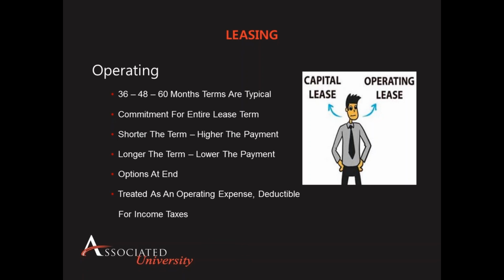An operating lease is a contract where the owner, called the lessor, permits the user, the lessee, the use of an asset for a particular period which is shorter than the economic life of the asset, without any transfer of ownership rights. Similar to a capital lease, the lease terms are typically 36, 48, or 60 months, with payment amounts increasing with the shorter the term. Payments made on an operating lease are treated as an operating expense for the company that is 100% tax deductible. Because there is no ownership rights transferred, the equipment does not qualify for bonus depreciation on the tax return.